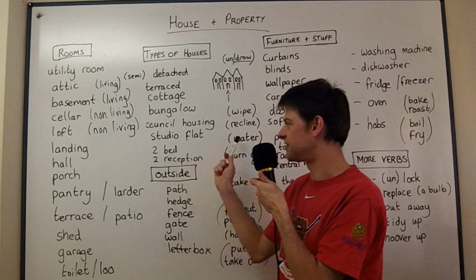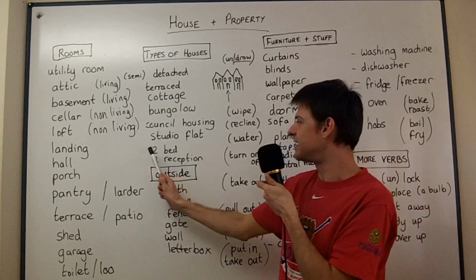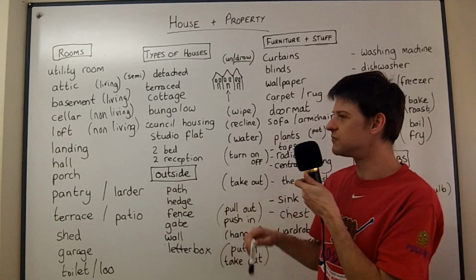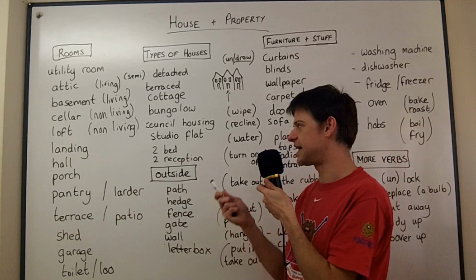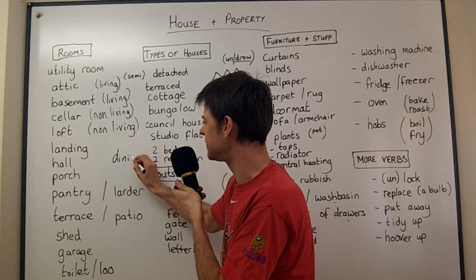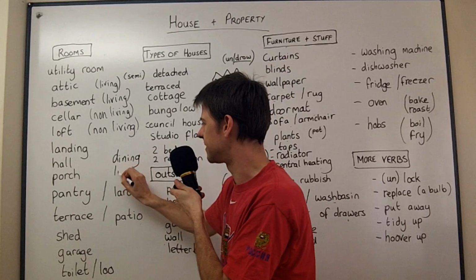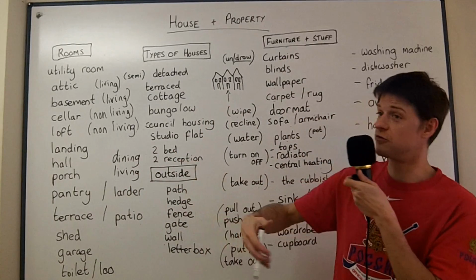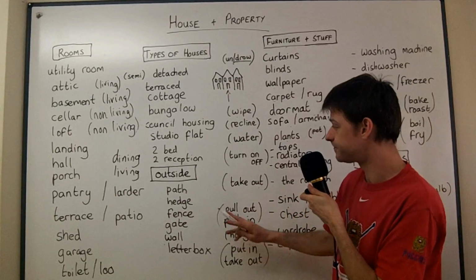A 2-bed flat will have 2 bedrooms, and a flat with 2 beds and 2 reception rooms. Reception rooms means places for receiving guests. So dining room is a reception room and living room is a reception room. And so it's just saying that it's got 2 bedrooms and then 2 more rooms where you can receive people.